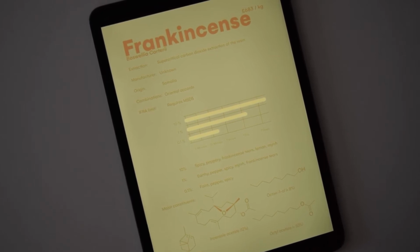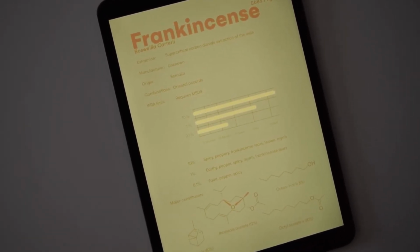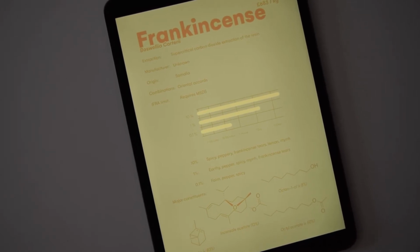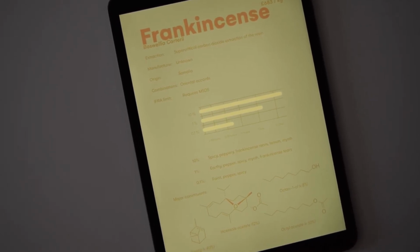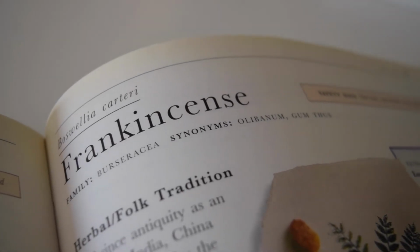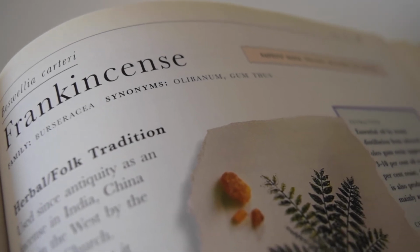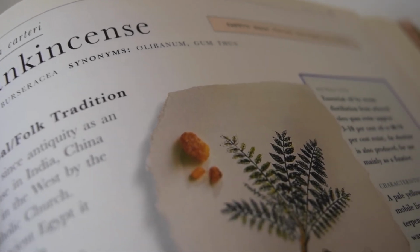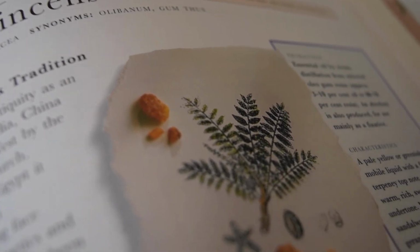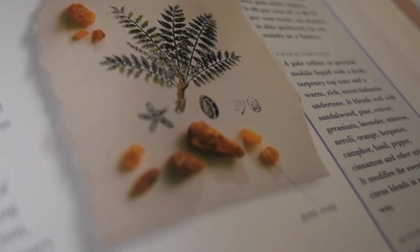This is probably very well known just because it's associated with use in religion, and it's been used as a commodity for burning as incense for centuries. But with frankincense, what is interesting is there are lots of different species. So the potential for variety in the smell of the final product is obviously quite large.